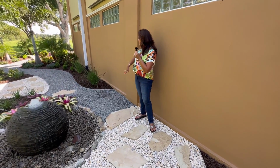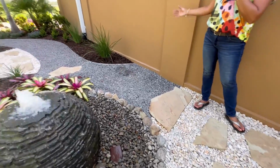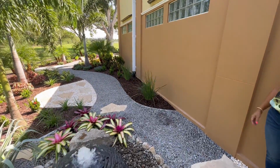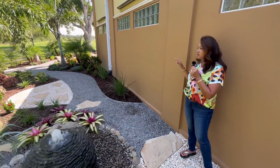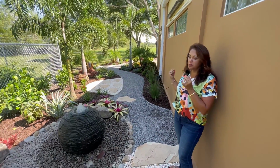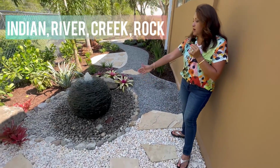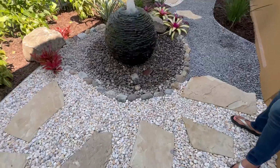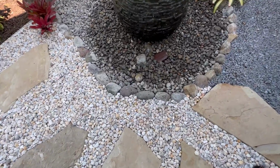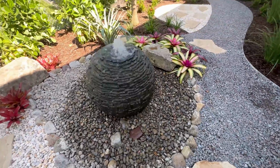And then carried it into doing the Tahitian granite as the walkway, because you guys know, if you watch my videos, I love Tahitian granite as your base. It just does such a good job of compacting super, super well. And then brought in some Indian River Creek rock, because I thought it went so well with the slate sphere. I love that look. I love how this is its own spot.